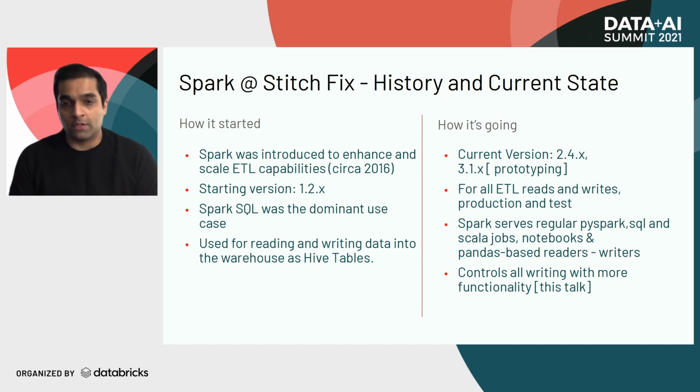And Spark is now used for all ETL reads and writes, production and test. Spark serves regular PySpark, SQL, Scala jobs, notebooks, and pandas-based readers and writers, and forms the backend for all of these. And it controls all the writing into the data warehouse with additional functionality, which I'm going to talk about during this talk.